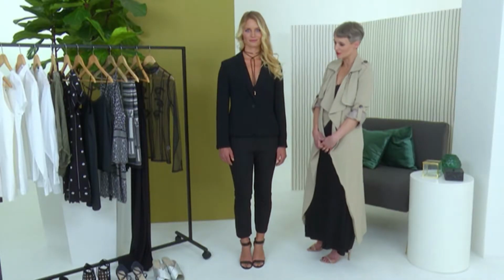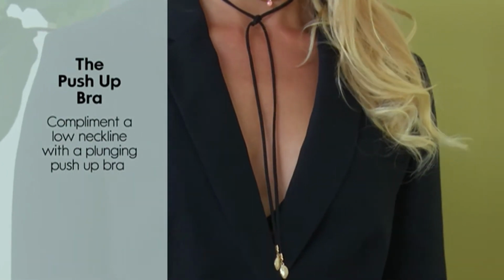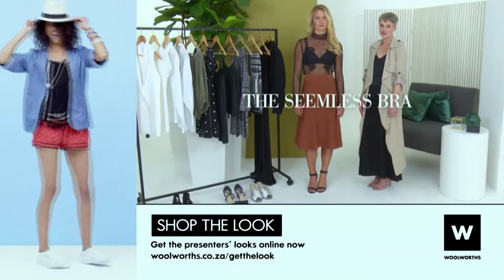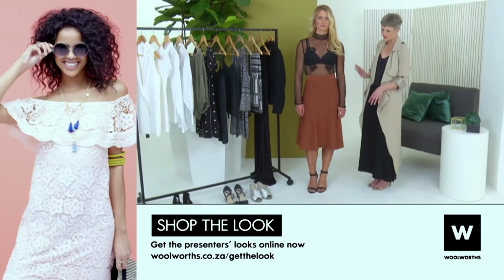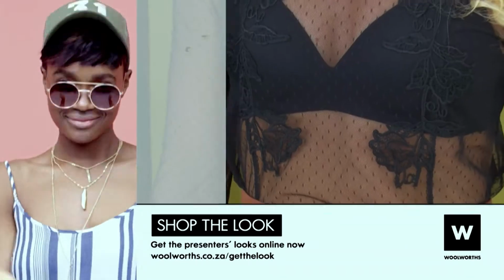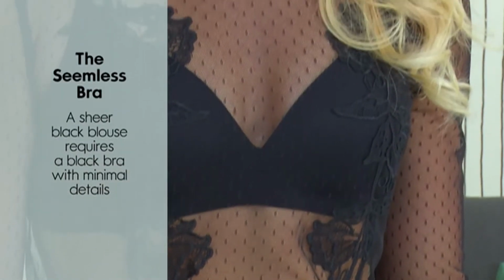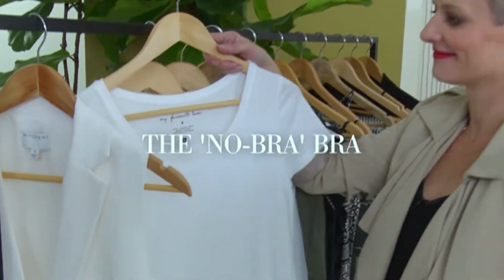Push-up bras are made for plunging necklines, and it's okay to see a little bit of a hint of a bra. I've paired the push-up with a black, very tailored suit, and you just catch a hint of the bra, and this is completely acceptable. The sheer trend is here to stay, and what better opportunity to show off your lingerie. Today I've done quite a 70s-inspired look, and I've paired a very smooth, contoured bra shape, and I've gone black on black just to keep the look elegant and classic.